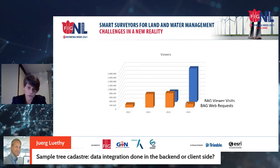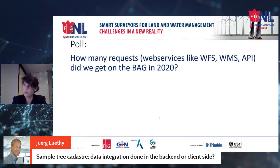So my next question is about how many users we have, or actually how many requests did we get in the last year? And then a combination of all our web services that we supply from the cadastre to the users: mapping, APIs, feature service. And there are 4 categories, and I hope you will type the answer in the right category.